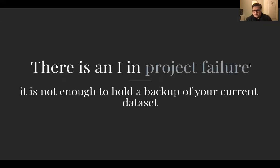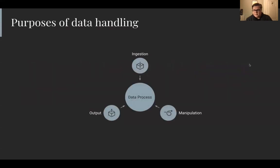It's not enough just to hold a backup of your current data set either. It's a bit more complicated than that. So when you start evolving your data, you often go from data set to data set. And each time you move data, it follows a pattern of 3 core steps, no matter what you do. You ingest the data from another source, another point in the system. You may manipulate it and may output it to somewhere else. These are often called as well extract, transform, and load, otherwise known as ETL or its variant ELT.